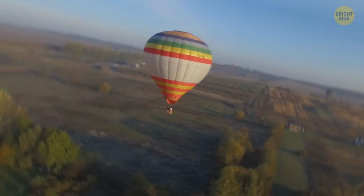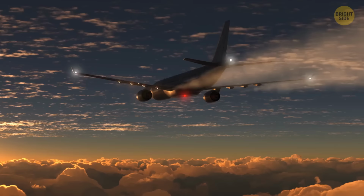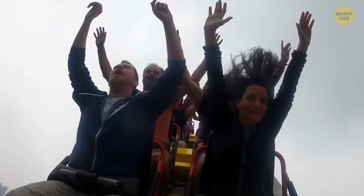Imagine you're flying in a hot air balloon. See the burner system installed under the gas bag, also called the envelope? It heats the air inside, which makes the balloon go up. So, turbulence is the same hot air but created by nature. When the air heats up, it raises a plane. When it becomes cooler, the aircraft goes down. And passengers feel as if they're riding a roller coaster.